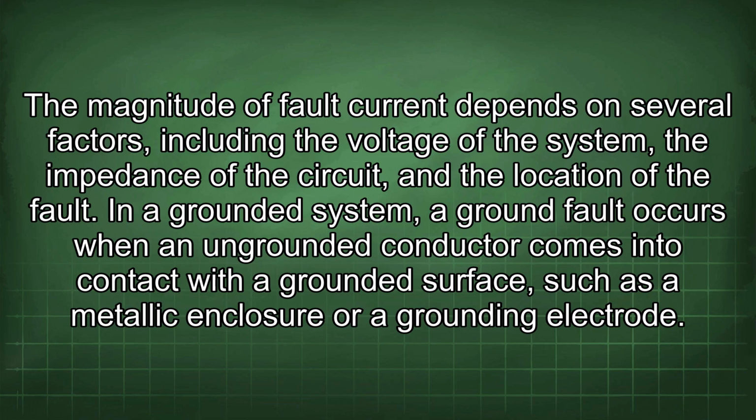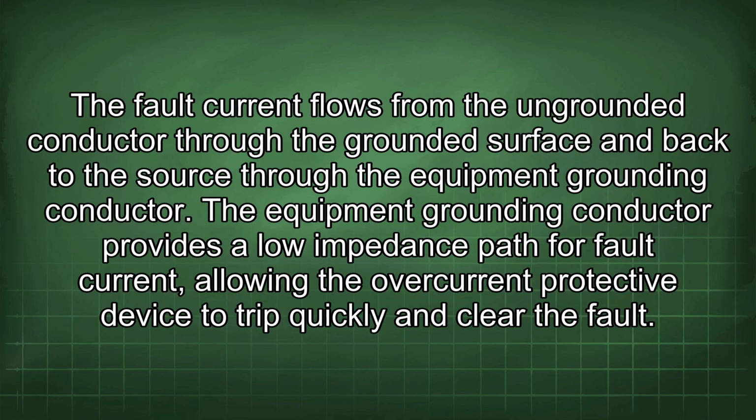In a grounded system, a ground fault occurs when an ungrounded conductor comes into contact with a grounded surface, such as a metallic enclosure or a grounding electrode. Fault current flows from the ungrounded conductor through the grounded surface and back to the source through the equipment grounding conductor. The equipment grounding conductor provides a low impedance path for fault current, allowing the overcurrent protective device to trip quickly and clear the fault.